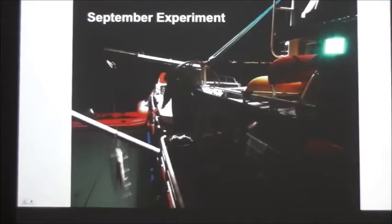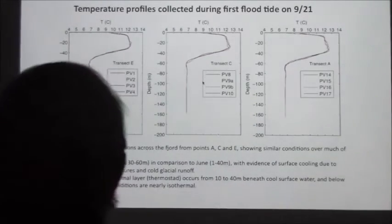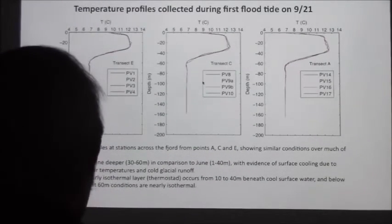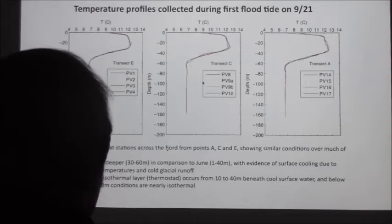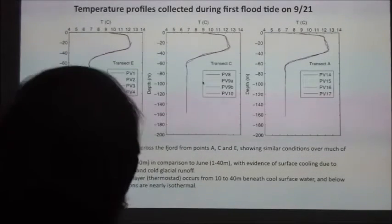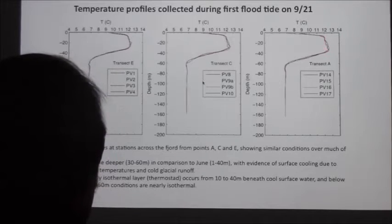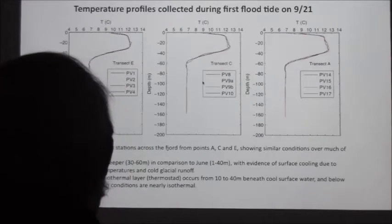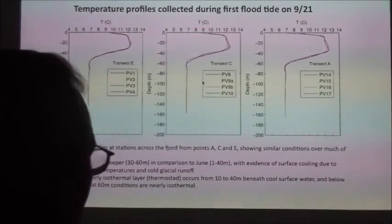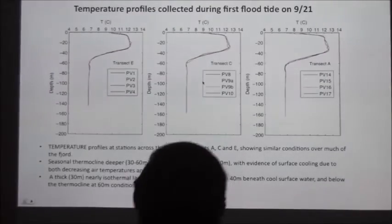Okay, so let's go into September now. Here's an example of the hydrography across those 3 cross-fjord transects that I showed you. I took the ones towards the middle out. I just did 3 sets, but there's 4 on each one. Interestingly enough, there's a lot of similarity in the profiles of temperature, but you can see a change in the thickness of this thermostat. And a thermostat is an area where you have a mixed layer sandwiched in between other layers. So that's likely there was a period of mixing that took place before we got out there for our survey.